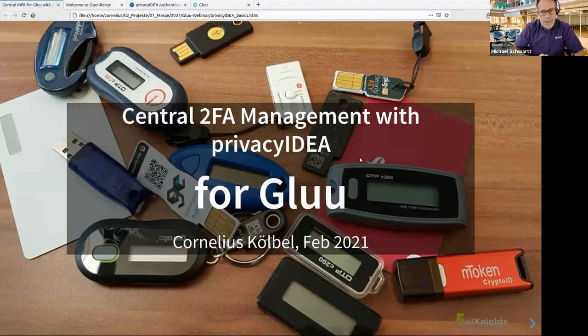And Cornelius and I have been planning this webinar for some time, so I'm really happy that we finally have it ready to present. And when we heard about PrivacyIDEA, we were interested because it's an open source platform for managing strong authentication.